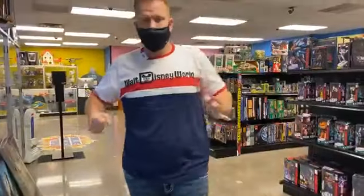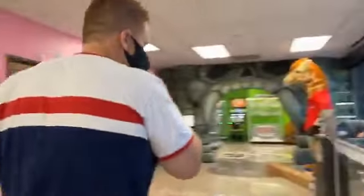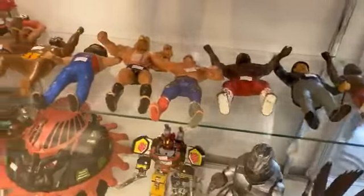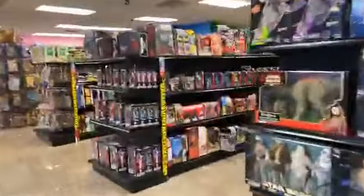Wrestlers. Well, they've been making wrestling toys for decades, so we've got them all over the store. If you want to show this shelf here, just go real slow from right to left. I have a bunch of different wrestling figures for you to check out. And then come over here. Hot dog and bologna, chicken and macaroni. All right, come this way.